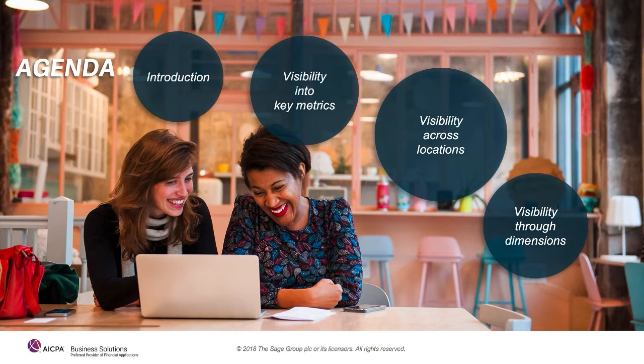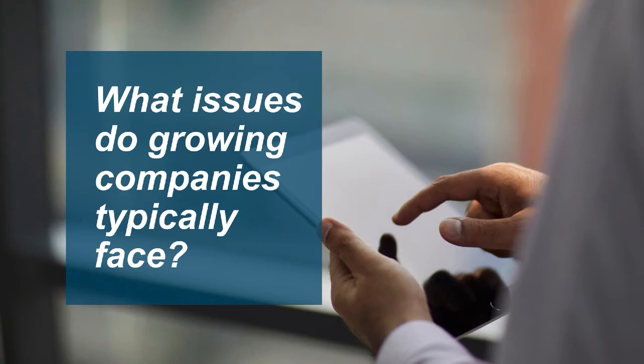Before we dive into the system demo, I'd like to set the stage a little with why we're looking at these particular areas. As a growing company, you face challenges in finance. When relying on QuickBooks, many of these challenges actually become a bottleneck to a growing company.